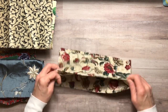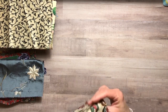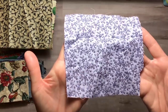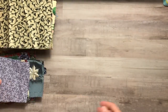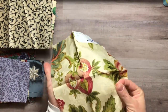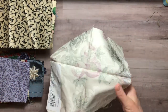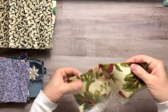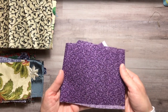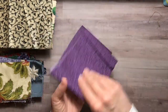Here's another piece. This is probably a quarter as well, the way they have it folded. A random purple piece. And sorry about all the threads. Again, I didn't go through and fix anything other than to organize, pattern, and floral. There's some more purple floral. See, this is just a random piece. This is about all you get. So it all varies.